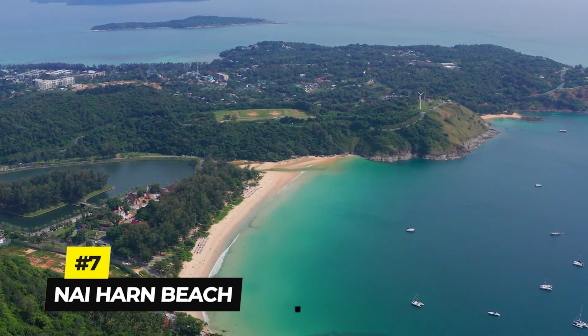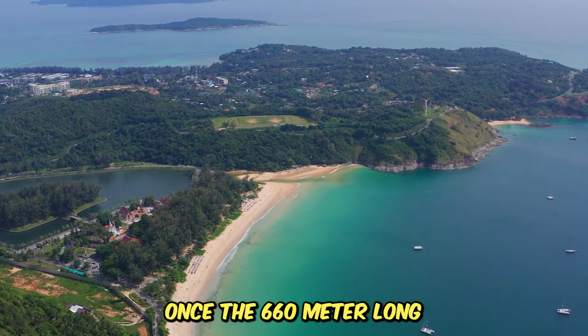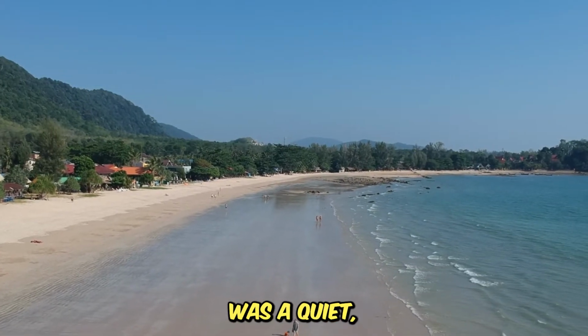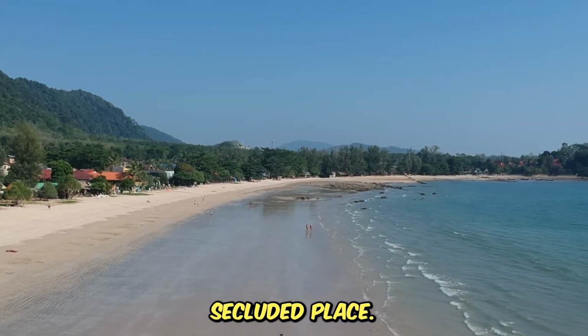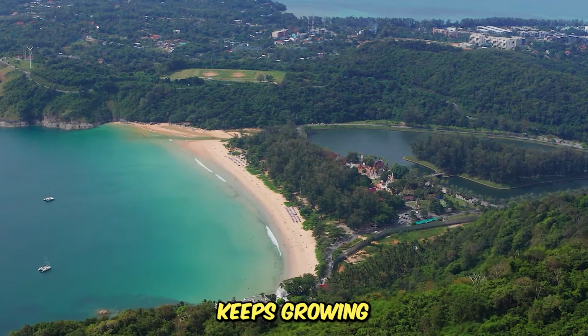Number 7. Nai Harn Beach. Once, the 660-meter-long Nai Harn Beach at the southern end of Phuket was a quiet, secluded place. It has been found, and the number of people who like it keeps growing.